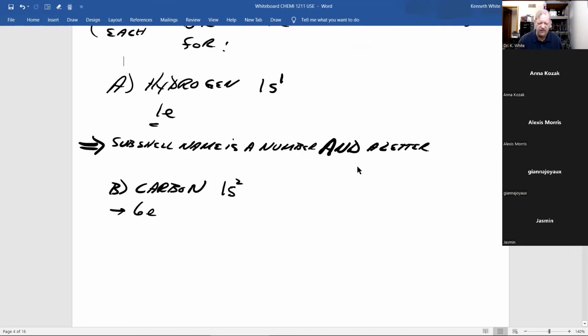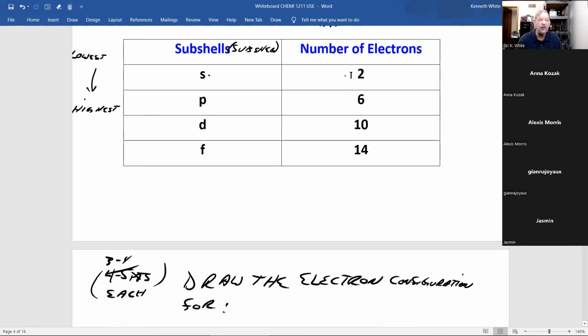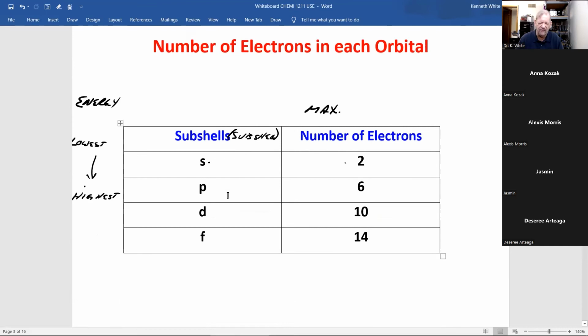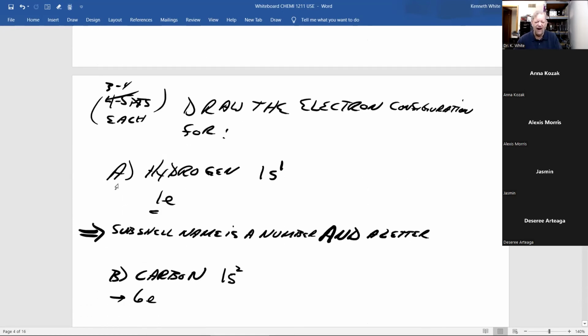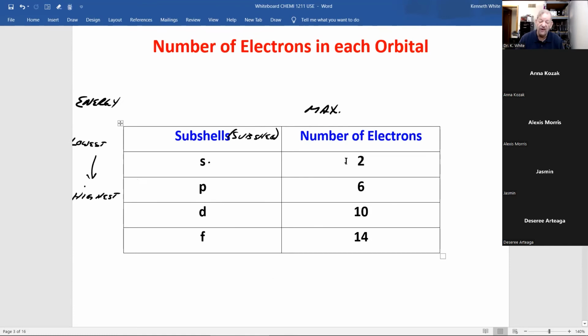Now, how many subshells does shell 1 have? 1. How many electrons can I put in there? 2. Uh-oh, I filled it up. So what do I do? I have to go to the next lowest energy shell. Remember, it goes from top to bottom, lowest to highest, and that would be shell 2. Shell 2 has 2 subshells, S and P. You start from the lowest, then go down the chart. Therefore, I now go to shell 2. The first subshell is S. What's the maximum number of electrons I can put in any S subshell? The answer is 2. Remember, I'm giving you this table. In the past, students would have to memorize this.